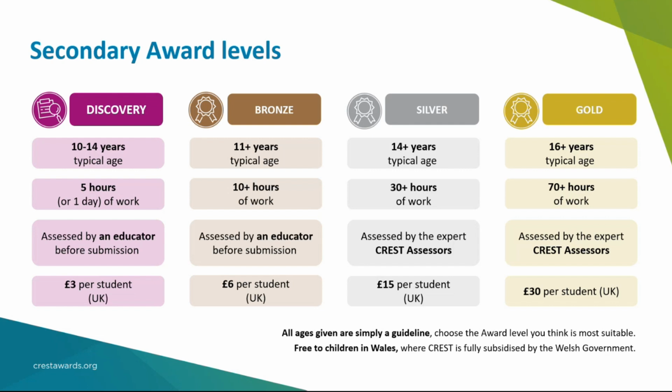Then we have the Silver Awards, typically done by students aged 14 or older. These take about 30 hours to complete. These are assessed by the expert CREST assessors. So either you or the student would submit their work through the CREST platform. That is then assessed externally, and then you would find out whether it had met the level needed for the award, and that costs £15 per student.